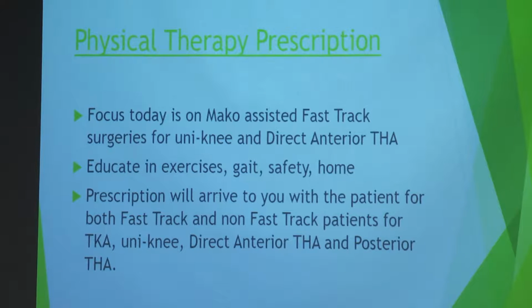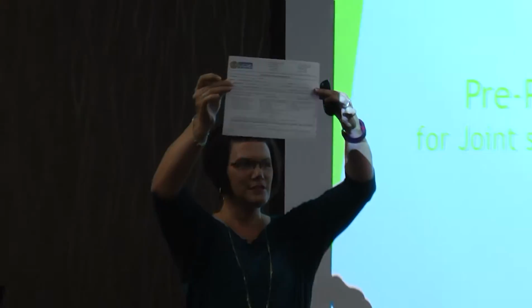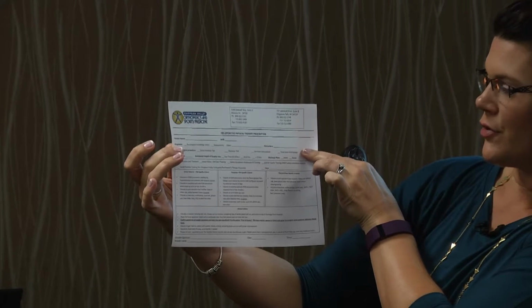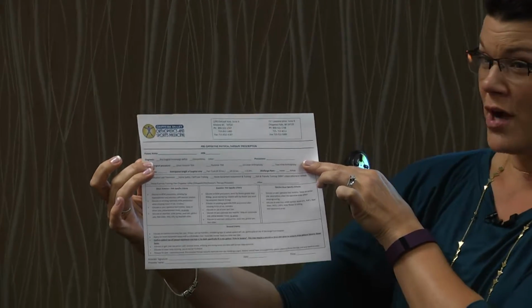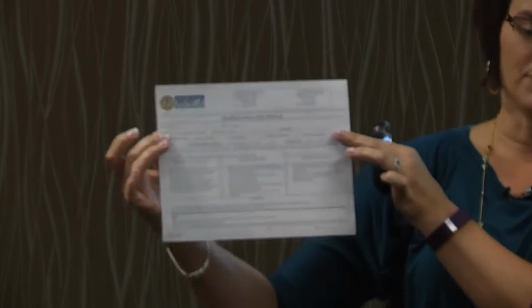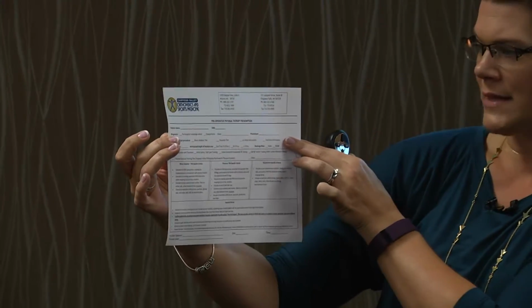That prescription, I think, is in your handout. Okay, this is the one that's going to be coming from the physician. So you'll see on the top the patient's name, date of birth, diagnosis. So obviously trying to make sure that you know what's going on in that joint. If there's any precautions, ligamentous instability, other issues, osteoporosis, weight-bearing issues, hopefully they'll get that message to you if they happen to know it ahead of time.